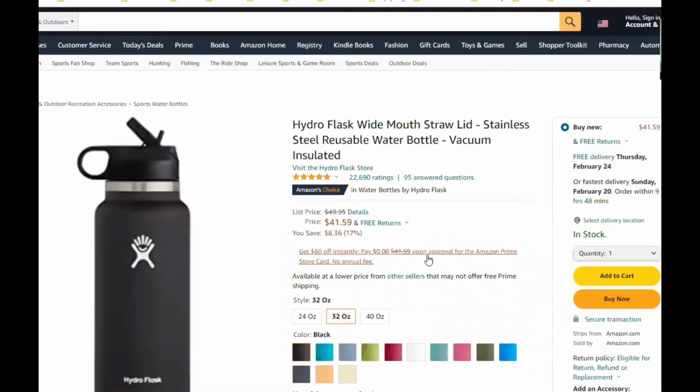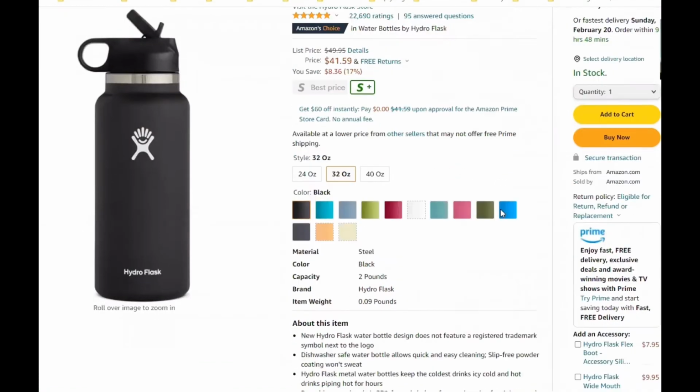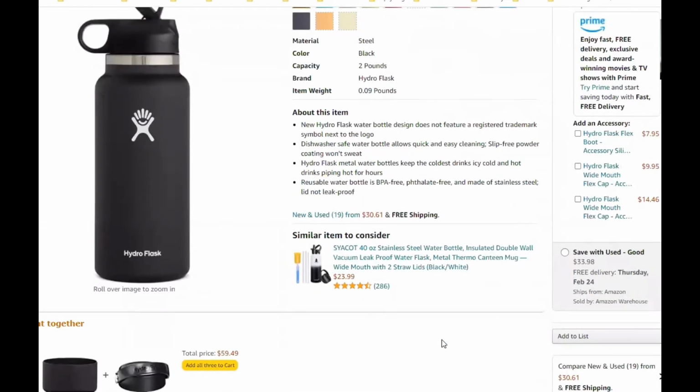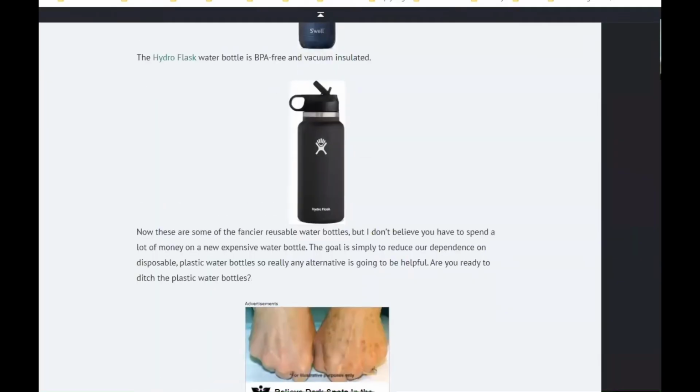And then the third one was Hydro Flask. So that's another one. It was actually quite a bit more expensive than the others. But again, it's BPA free and it's stainless steel, and it's also vacuum insulated. So it keeps your beverages hot and cold.